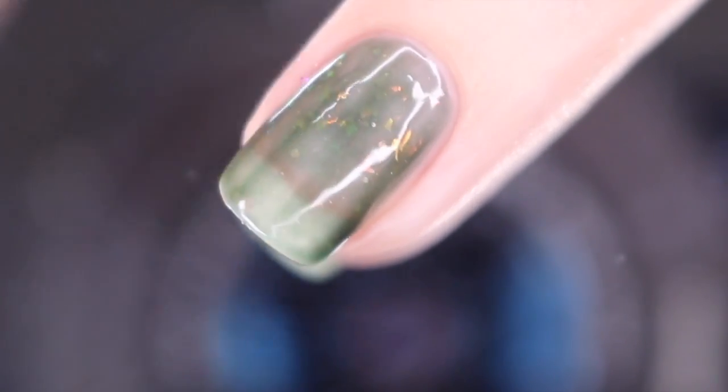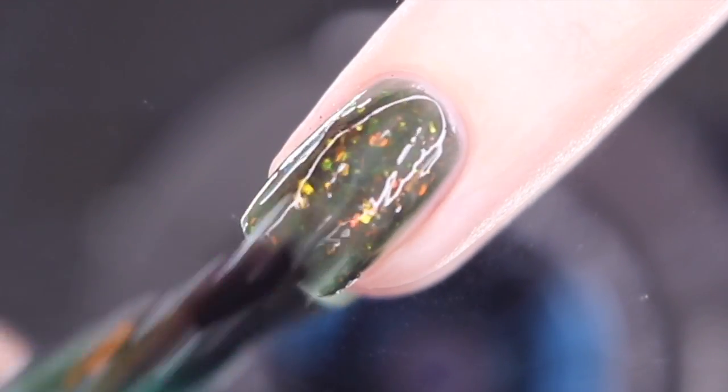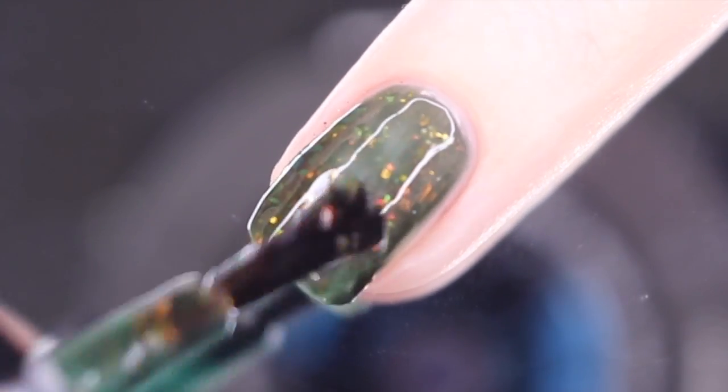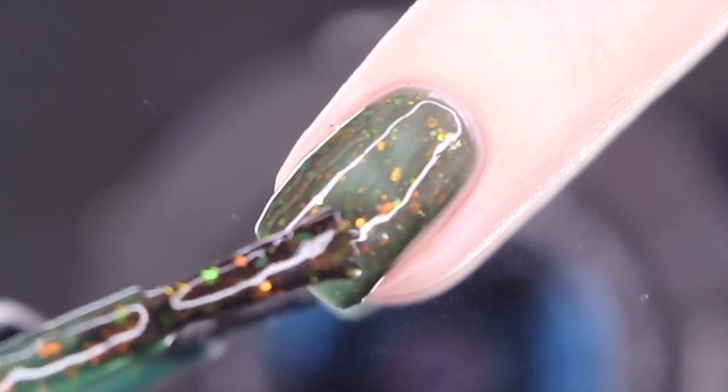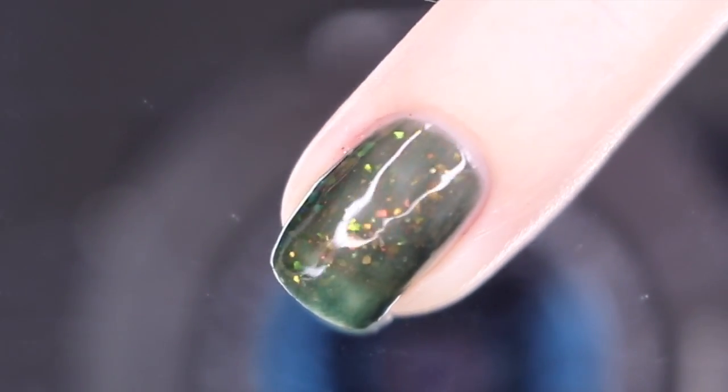So again, laying down the base, I'm going to go ahead and let that dry down and then show you how it builds up for me with a second coat. So here's a look at that second coat. You can see all those flakies get on the brush really, really well. I just had to be a little bit mindful of how I applied them and spread them out, making sure that I got them towards the tips, especially to help with that opacity.